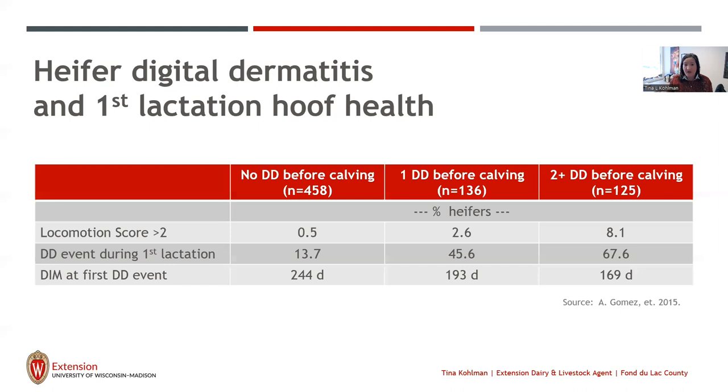13.7% of those heifers had digital dermatitis in the first lactation when they didn't have it before calving, but we saw that 45.6% of heifers with digital dermatitis in the first lactation had at least one case during their rearing phase, and that increases to 67.6% of the heifers that had two or more cases of digital dermatitis during the rearing phase seeing digital dermatitis in their first lactation.